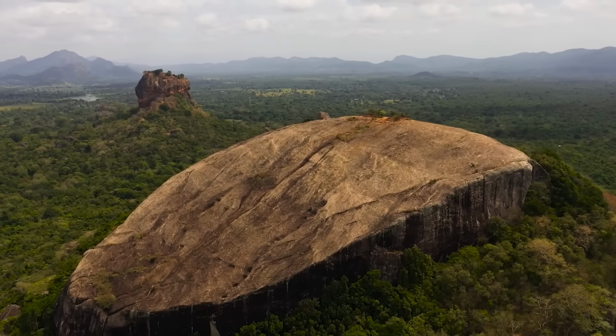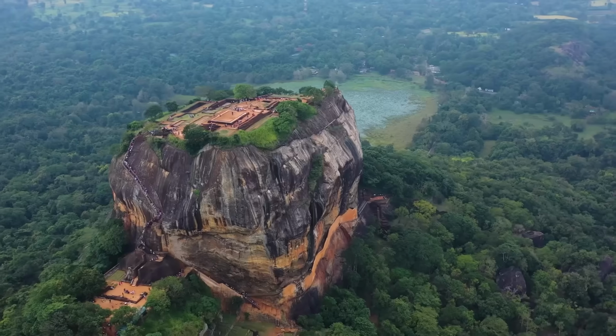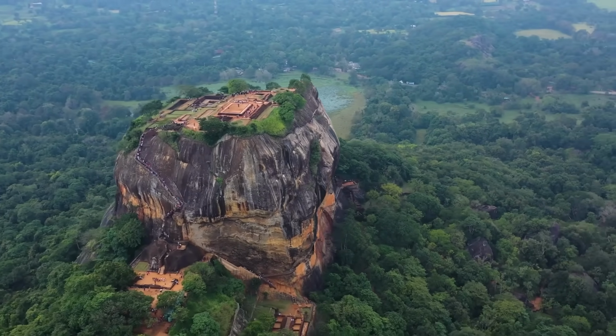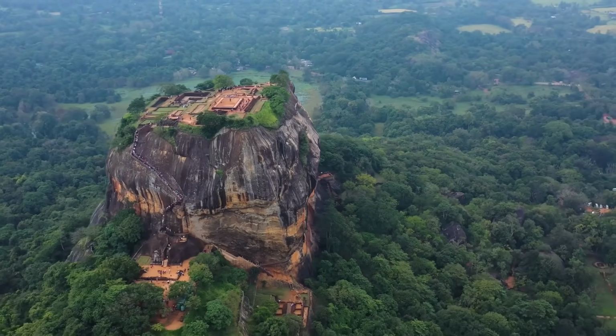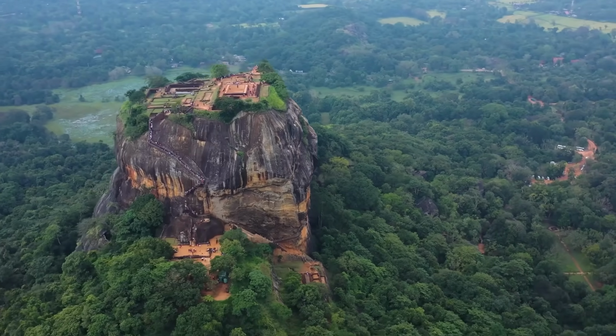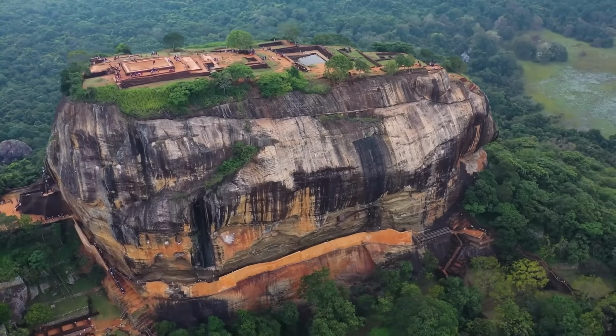Xochicalco, an archaeological site located in the Mexican state of Morelos, represents a significant cultural and political center that emerged during the Epiclassic period of Mesoamerican history, roughly from 700 to 900 AD. This period followed the decline of major classic period powers like Teotihuacan.